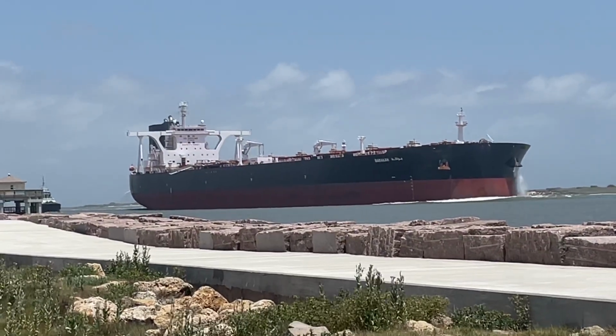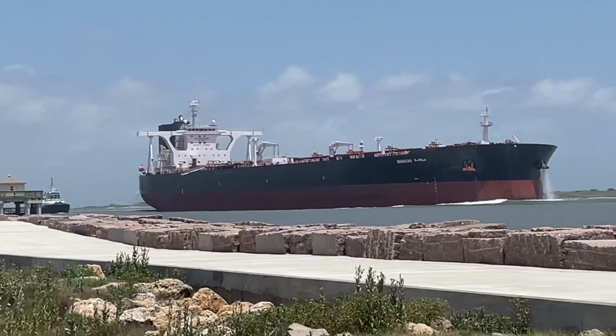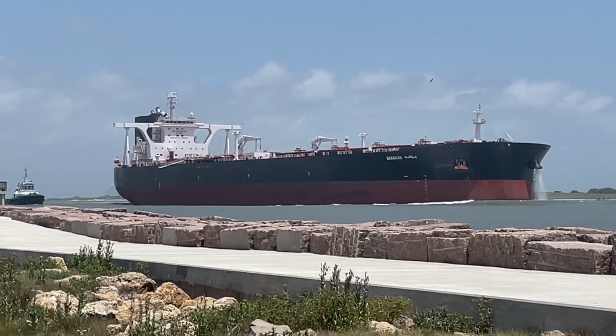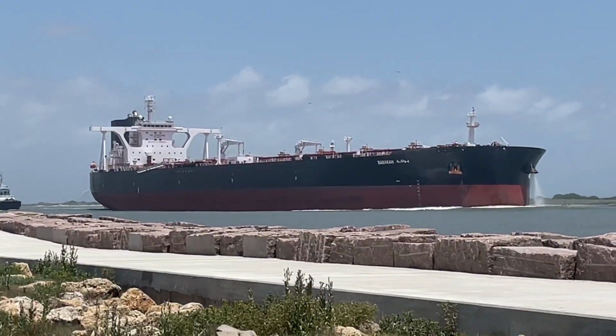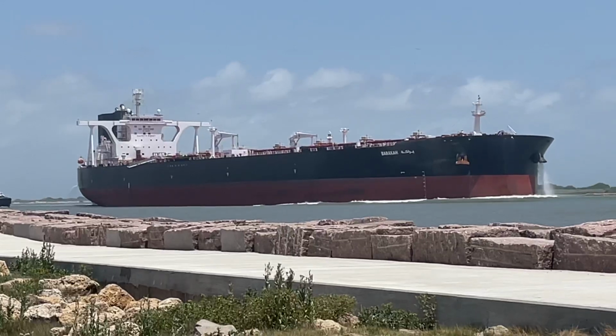You know what it would be called if it was carrying recent graduate students? That's an easy one. That would be a scholarship. A scholarship.